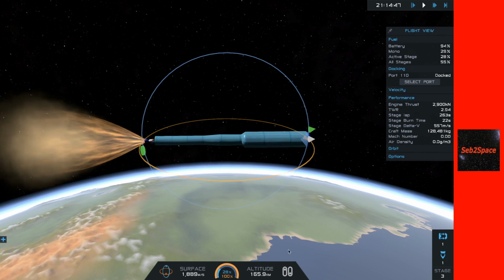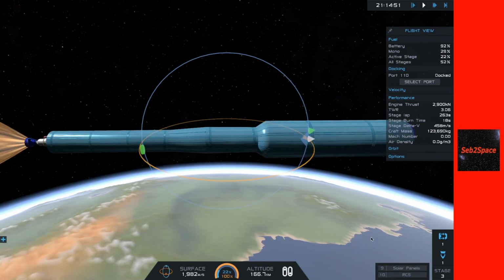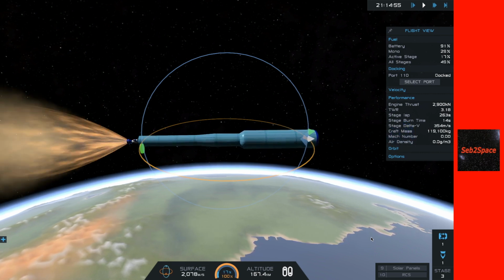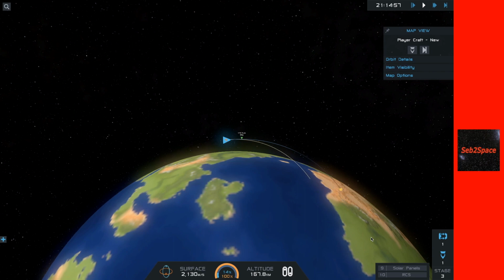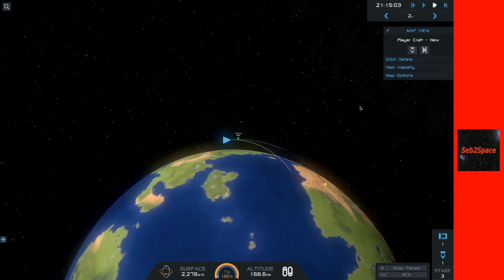It's not going to take us all the way into orbit with just the stage. We'll use the stage 2. I tried to limit the stage count on this mission, so we only have 2 stages for the whole mission. I just put a ton of fuel in all the stages, so it doesn't really matter.